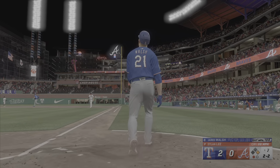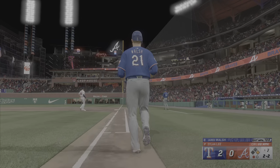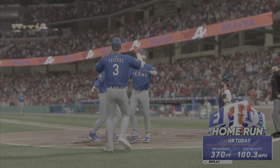There's a swing and a drive. That's back there. He leaves the yard to right. It's 4-0.